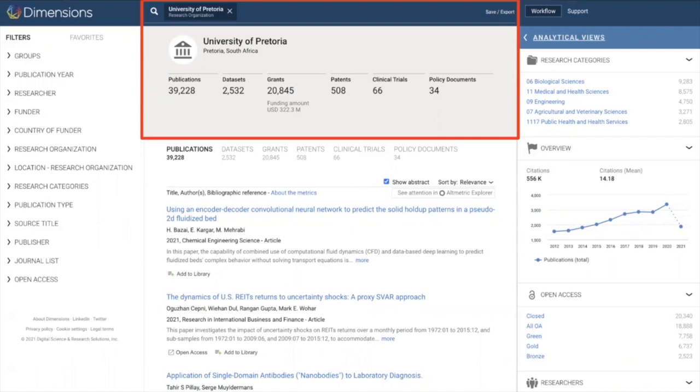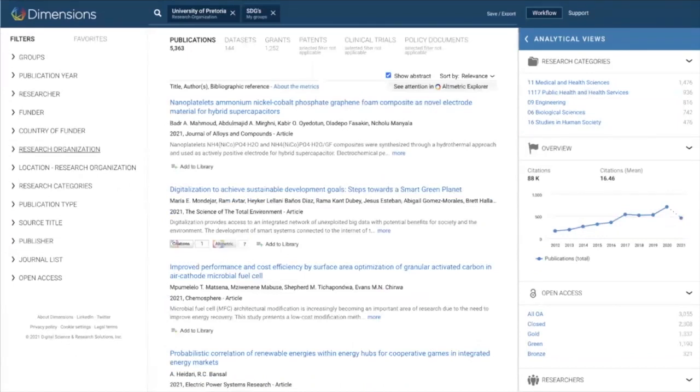In this view, I can see the multiple outputs of my organization, more specifically 39,000 publications, 2,500 research data sets, more than 20,000 awarded grants, patents, clinical trials, even policy documents, all in one view. If we combine the SDGs view with a view of my institution, I will see that Pretoria has more than 5,000 publications that are linked to an SDG, 140 research data sets, and 1,200 grants supporting SDG outputs.